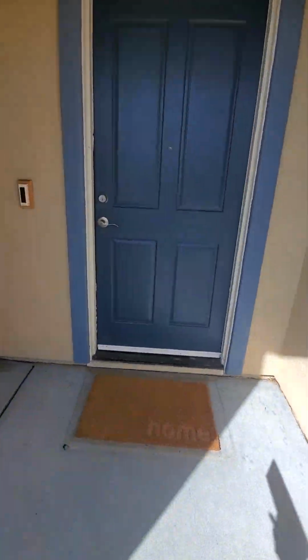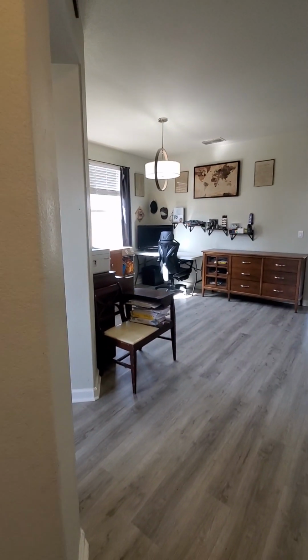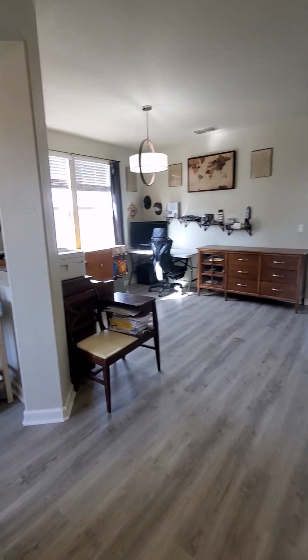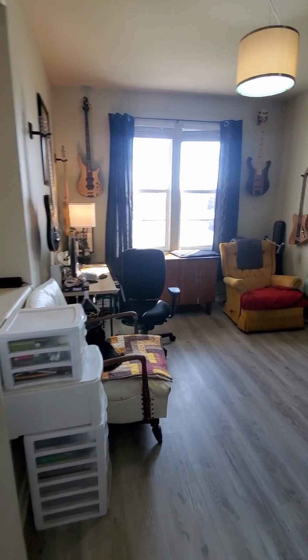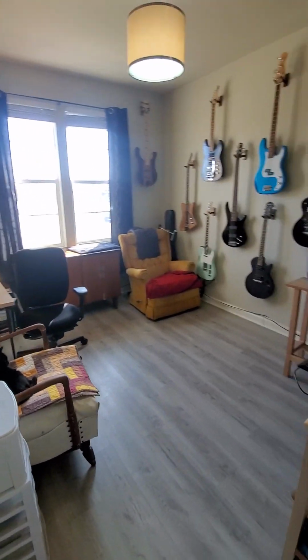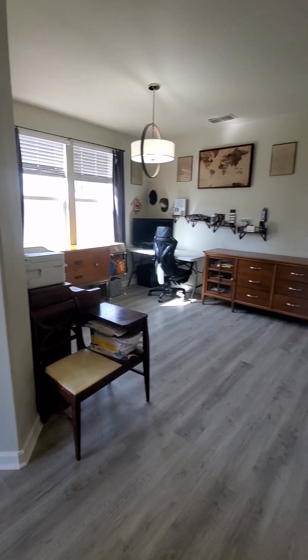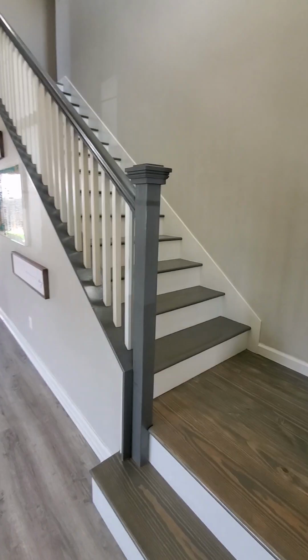So this home is a 4-bedroom, 2.5 bathroom, 2,276 square feet. As you enter, you have a really open floor plan. Nice little office space here. It has a place to put their instruments and computers. You got another either secondary living room or office space. Pretty much whatever you can kind of think of.